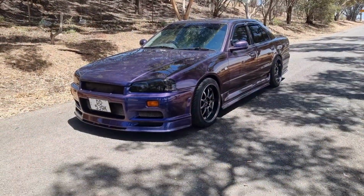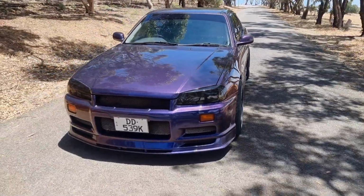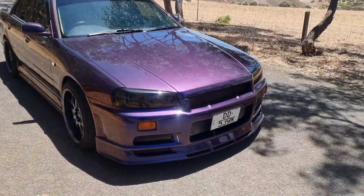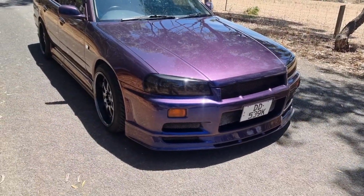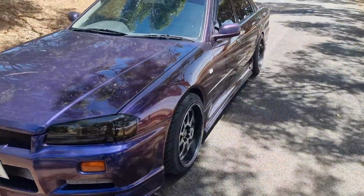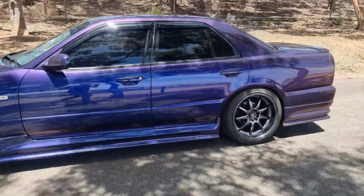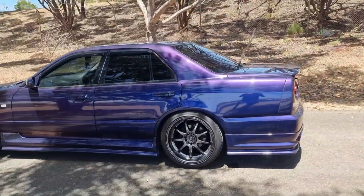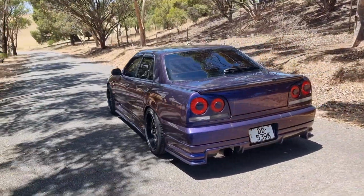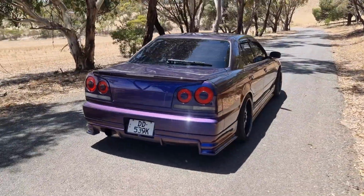So another car reveal, my R34. I usually drive them a lot more than I talk about them, I promise. But yeah, this is the Midnight Purple 3, so it's a factory GTR color. The code is LX0. It is a 4-door, and the 4-doors didn't come out in this color, which inspired me to do it this color, so it would be one of a kind. There are a couple around the world in this color, 4-doors that is. As far as I'm aware, I'm the only one in Australia.